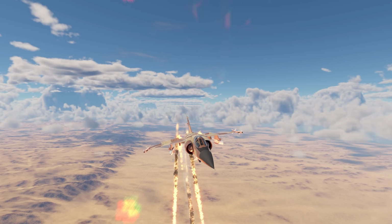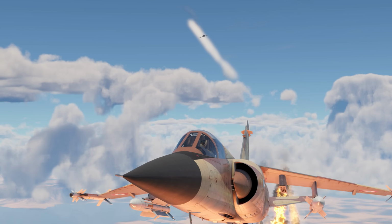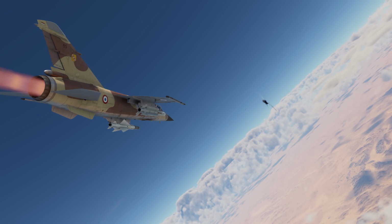Another nice bonus is the amount of chaff and flares available, twice as much as on its predecessor. The total number is now 120, which is enough to last the whole battle if you use them sparingly.